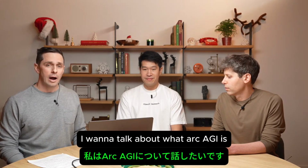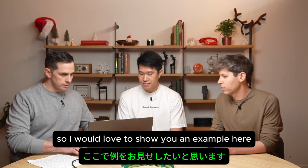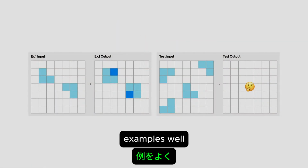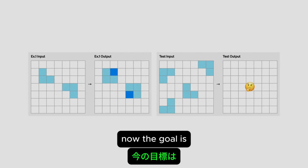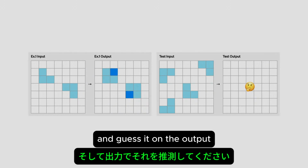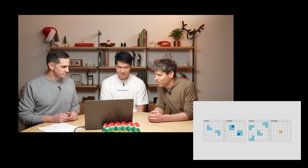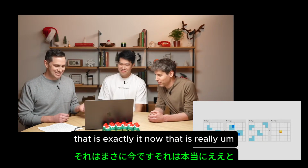Before I get into that, though, I want to talk about what ARC-AGI is. So I would love to show you an example here. ARC-AGI is all about having input examples and output examples. Now the goal is you want to understand the rule of the transformation and guess it on the output. So, Sam, what do you think is happening in here? Probably putting a dark blue square in the empty space. Yes, that is exactly it.